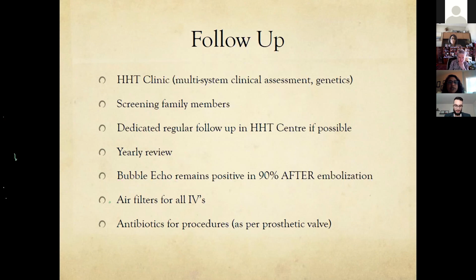So yearly review in some form. Bubble echo can remain positive. We say 100%, some may be negative, but we tell patients if you're positive once, you should remain on PAVM precautions, which involves, as Richard mentioned, because when we do dental cleaning and other dirty procedures, you can introduce bacteria into the blood. So we want patients aware that they need to ask for antibiotic prophylaxis to the dentist, dental surgeons, and other procedures they're going to let them know.